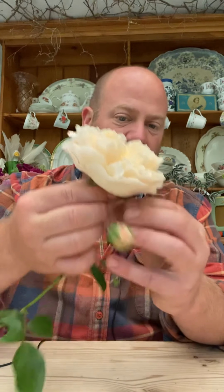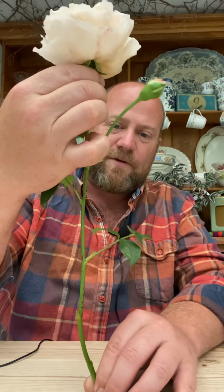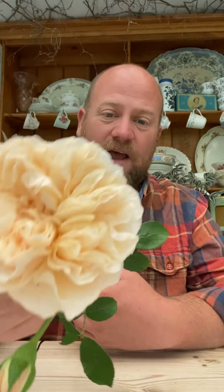The other nice thing about this is it is virtually thornless. You can see on this lovely long stem here, this bloom is standing on a stem of around 12 inches, no thorns whatsoever. So it makes it absolutely perfect for bringing into the house and cutting for a vase. It's really easy to handle.